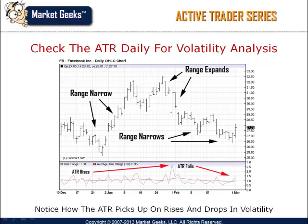I prefer to use the average true range indicator to determine range expansion. I wrote several articles on using the ATR to determine the daily range, and you can find them at marketgeeks.com. In a nutshell, the ATR measures the daily trading range and averages the total over a specified period of time. You should make sure the ATR is significantly increasing and producing a minimum daily range of $2. Otherwise, the stock won't give you enough profit potential to make your risk to reward level high enough to trade it in the first place.